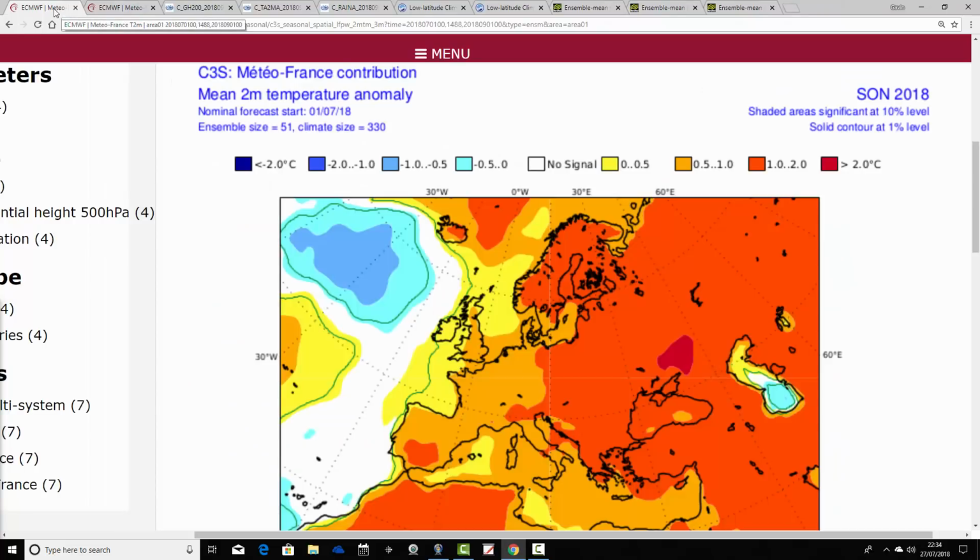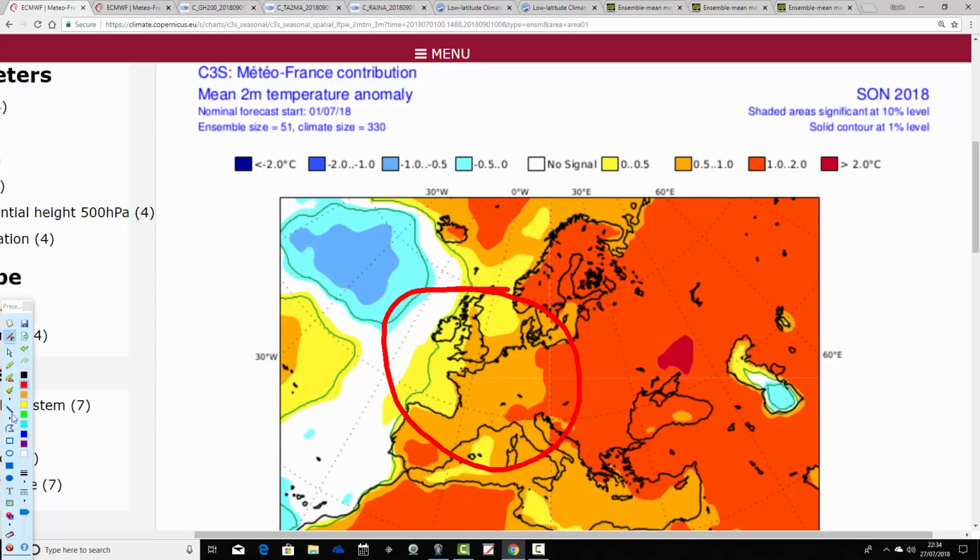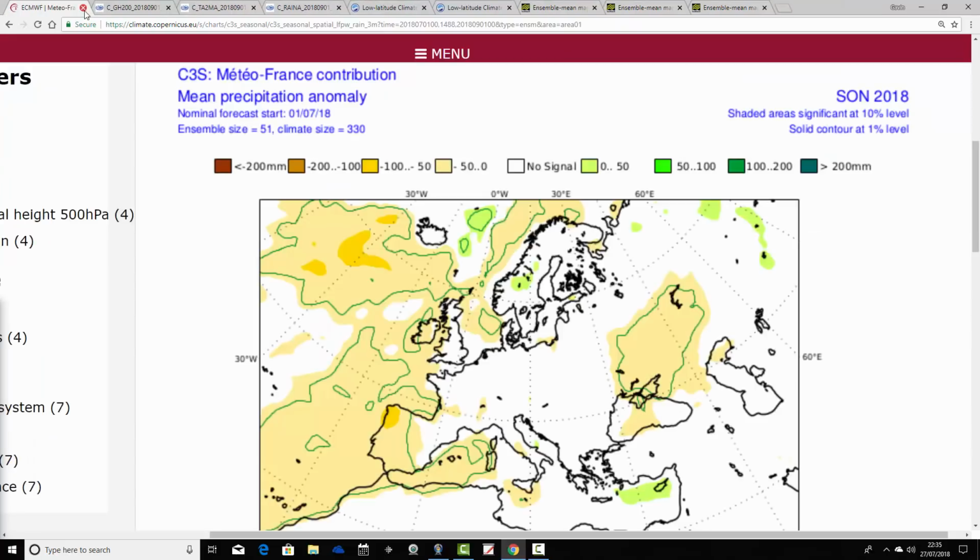It means that as far as the temperature anomaly is concerned, it's warmer than average. All models again so far going warmer than average. UK and much of Western Europe coming out sort of half a degree to 1 degree warmer than average, with even warmer temperature anomalies than that over on the eastern side of Europe. But a very warm Europe and UK this autumn.